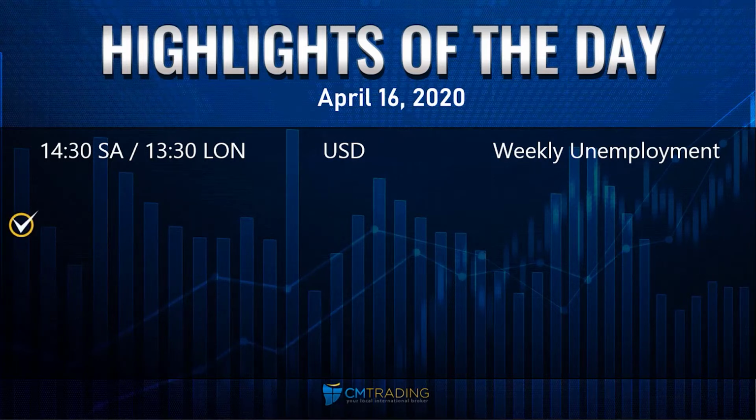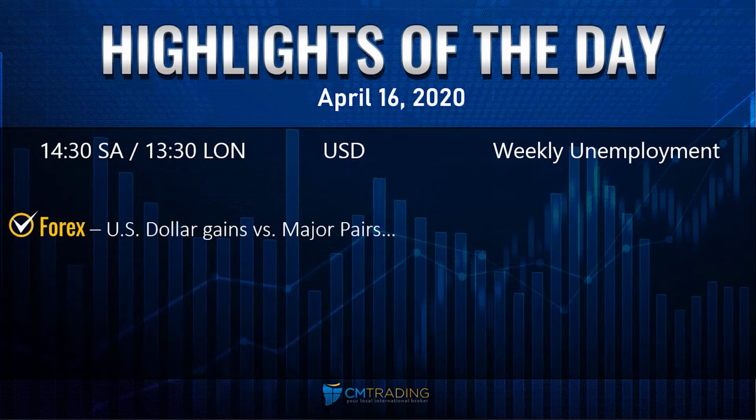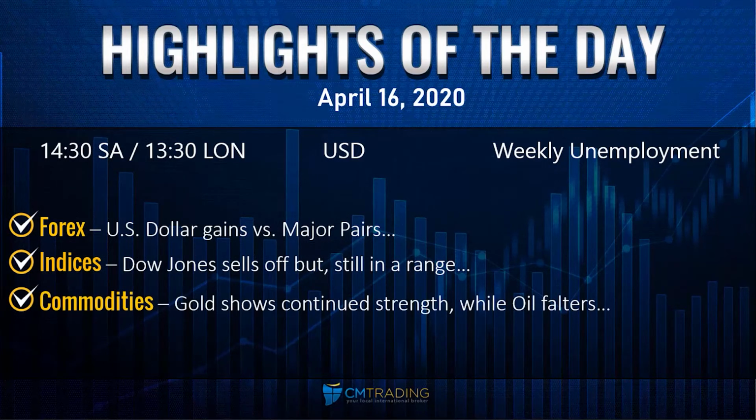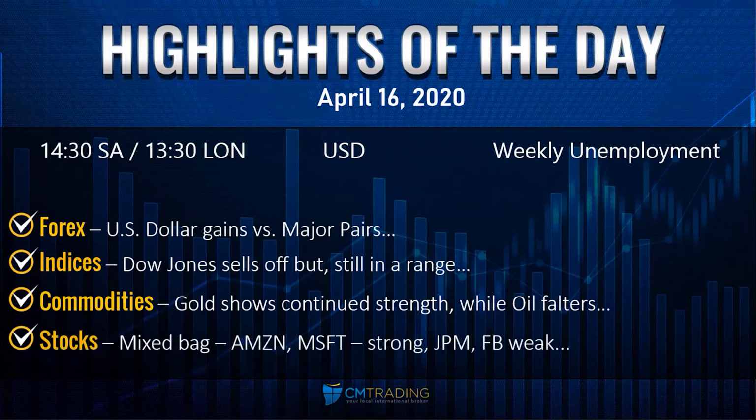Now, looking at the markets, we're looking at the currencies, dollar gaining versus the major pairs. We're going to take a look at that in just a second as the Dow Jones sells off, but it's still in a range between 23,000 and 24,000. Let's see if it breaks out today. Now, looking at the commodities, gold shows continued strength at above 1,700, while oil falters below $20 a barrel. Very important, significant support level there. Now, looking at the stocks, it's a mixed bag. When we look at Amazon hitting all-time new highs, historic new highs, while Microsoft stays very strong above $170 a share, while JP Morgan and Facebook kind of give up on their strength.